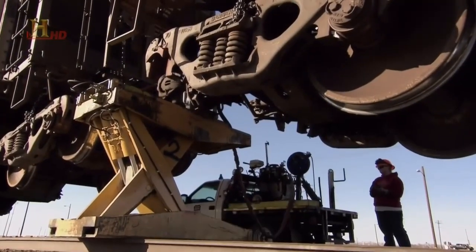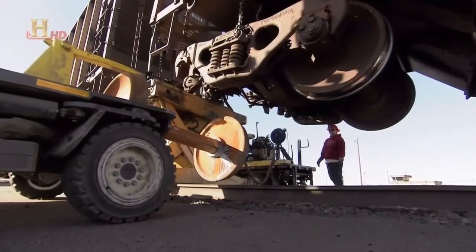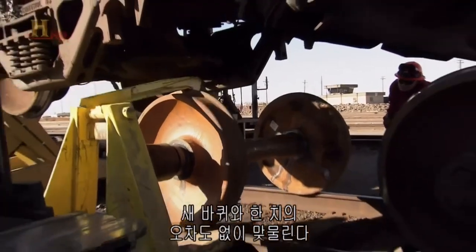The crew needs to set the new wheel in exactly the right place. These wheels aren't connected at all to the train. They just ride on the truck there. Bringing the new wheel in. When they lower the steel car back into place, the new wheels will fit into the groove just like a piece in a jigsaw puzzle.